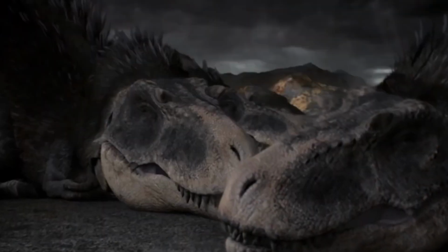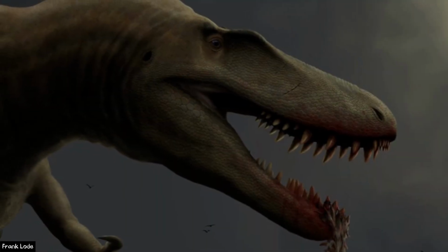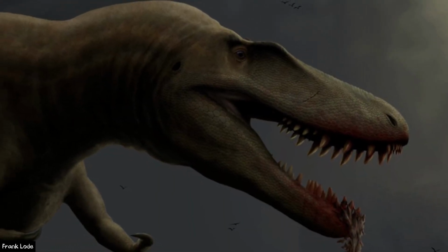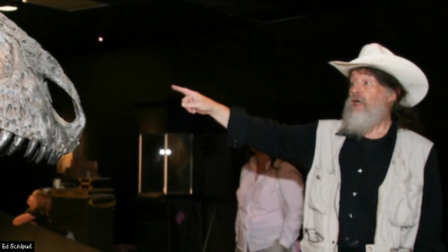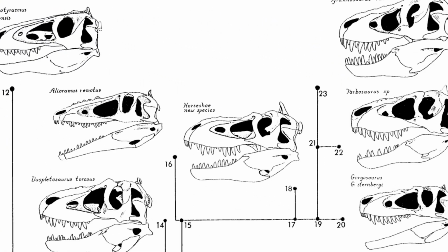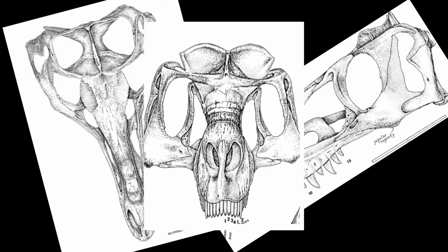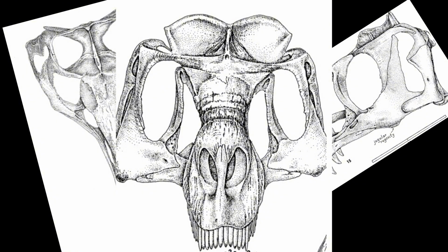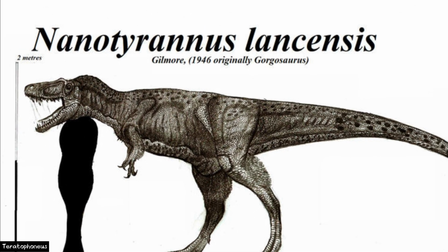In 1970, it was reassigned to a new Albertensis species. Then, in 1988, it was given its own genus name, Nanotyrannus. This name was given to the specimen by the famous paleontologist Robert T. Bakker, who pointed out several differences the skull had from other tyrannosaurids, such as a very slender snout relative to skull length, more teeth than Tyrannosaurus rex, and fused cranial bones that suggested the animal was fully grown when it died. Thus, the species Nanotyrannus lancensis was coined.